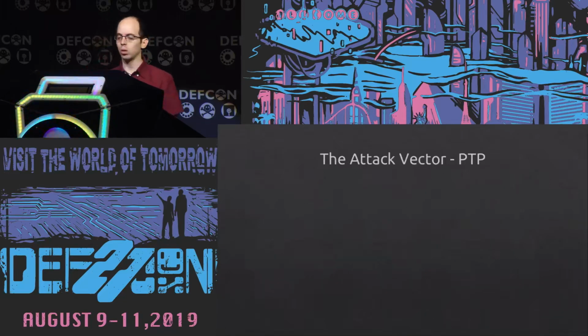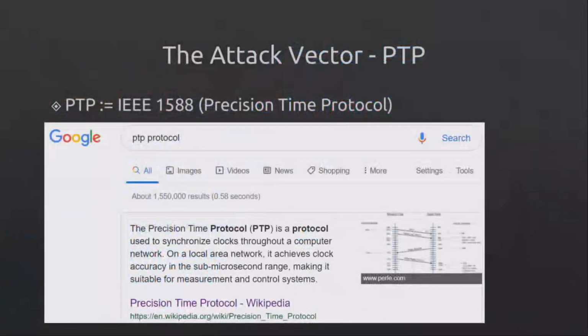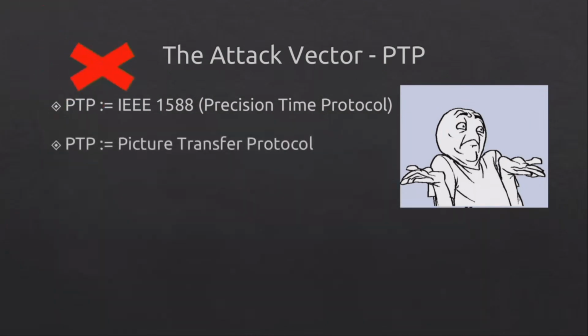The attack vector we are going to focus on is called PTP. And when you Google PTP, you can see that the PTP protocol stands for IEEE 1588, which is Precision Time Protocol. And I did my thesis on this protocol, so I can talk here for hours about how the master clock is going to send precise timestamps to the slave clock. But what does it have to do with cameras? Well, it doesn't. It turns out that PTP also stands for the Picture Transfer Protocol, which makes more sense, right?